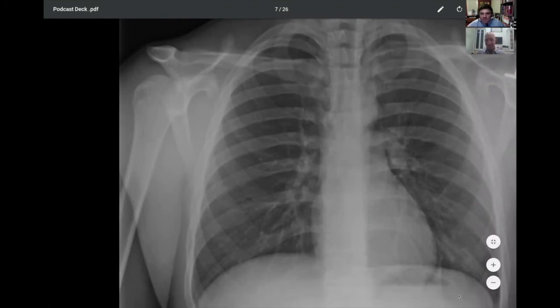Well, here's another area. And what was the history on this one? I'll give you a little history here. This patient presented again with sudden chest pain, no known trauma. It had been going on for about 36 hours, no fever.